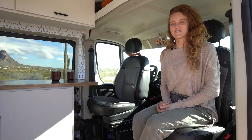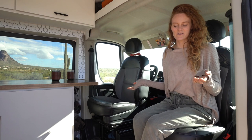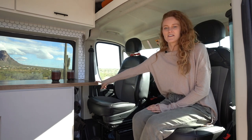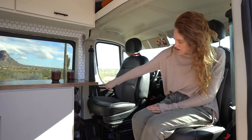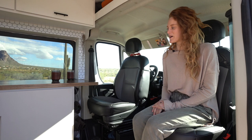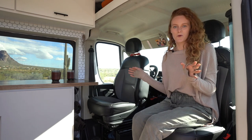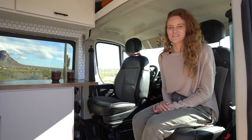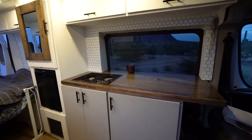So to start out the tour, we have our swivel seats. We use these pretty frequently, almost every day. This specifically is my desk space, so I can just plug in my stuff right there. We hook up our Wi-Fi, and that's where I like to work. But we love the swivel seats. They just open up the whole space. We can have guests and still be 8 feet away from each other. So yeah, we really love that.